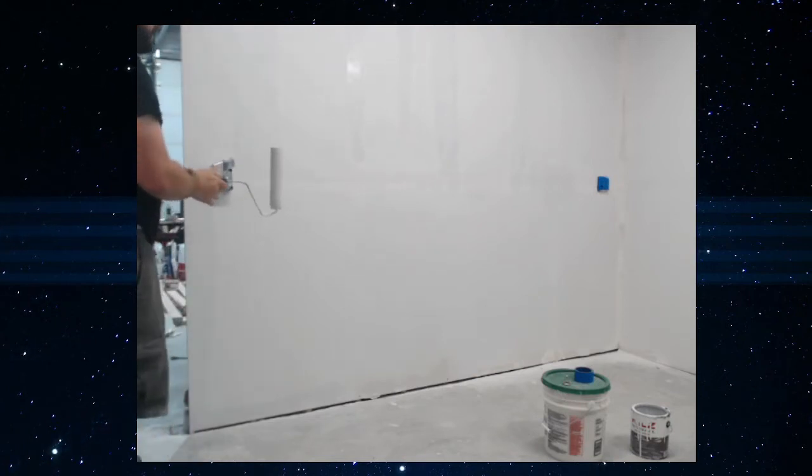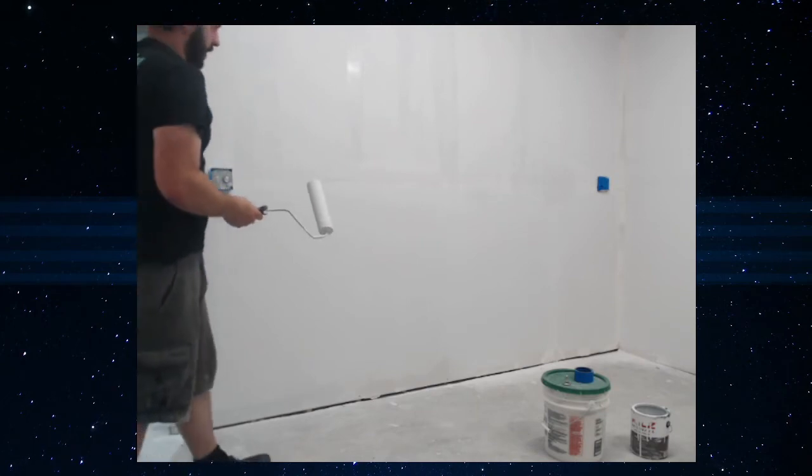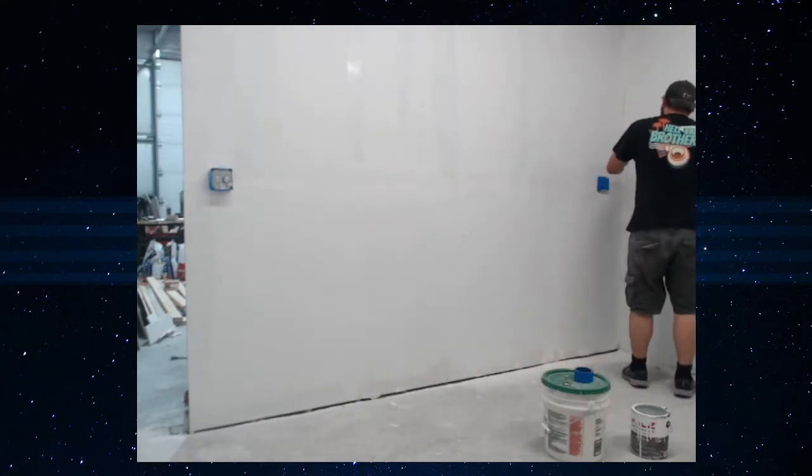Yeah, this doesn't come out too bad, to be honest. It looks like crap when it goes on. It looks splotchy as heck, but it ain't too bad, chat. It ain't too bad at all.